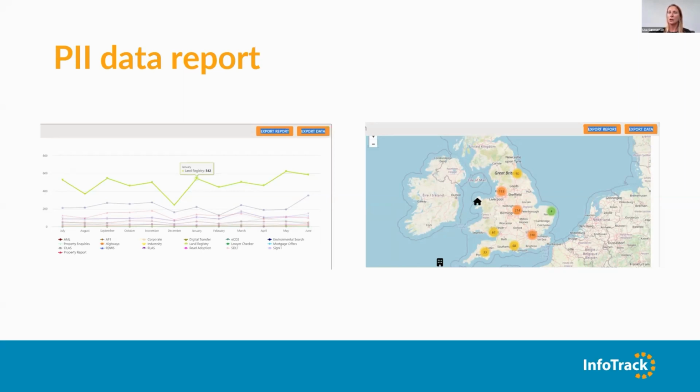So lender requirements should be easier to manage through InfoTrack due to the calendar alert system, but also due to the integration with LMS, the lender platform, meaning that the priority searches and completed AP1s are now automatically lodged onto the lender platform, fulfilling the lender requirement without needing to manually hop onto a separate website to update. And a statement will obviously confirm this within the report.